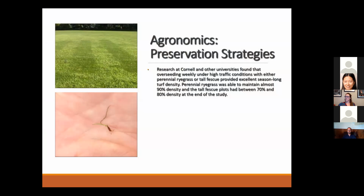Talked a little bit about how we did a lot of seeding. This is research out of Cornell showing the different rates of seeding. We have enough traffic that we're always getting seed worked into the soil. I know PGA Tour events used to seed their rough before the event because the gallery was going to pound it in. I've got a gallery every day that pounds it in. So that's why we were able to do that.